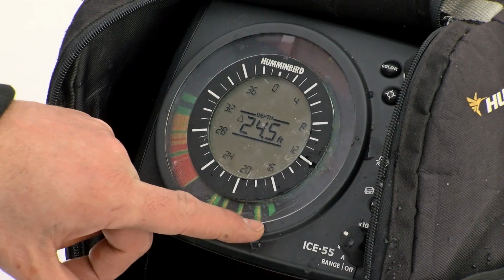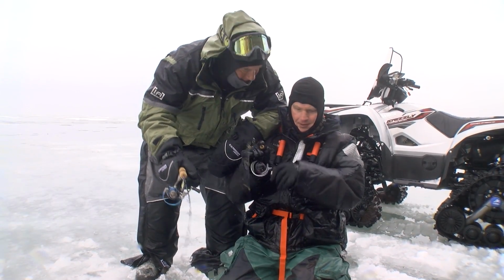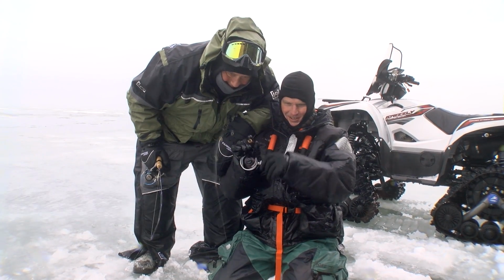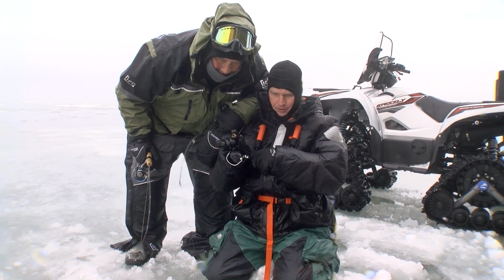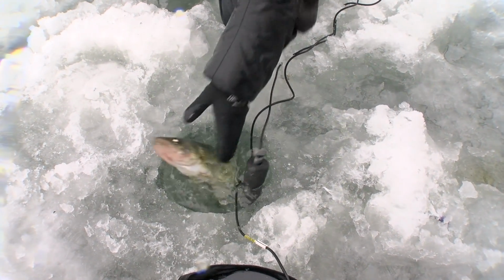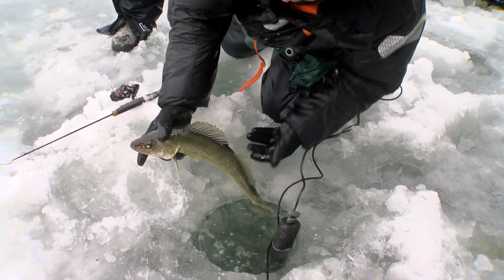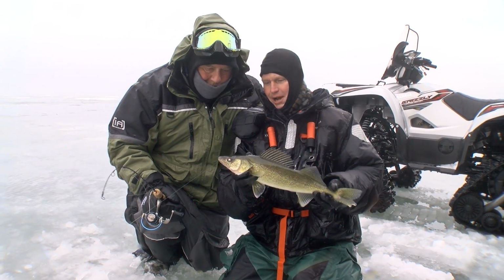You see him? You see him on the locator? See him, Brad? Yep. Get him up a little bit. There we go. If you get them to come up, they hit, don't they? Okay, buddy. Ooh, looks like another nice walleye. Oh, there he is. That's another beauty. Look at this fish. And you can't even see the bait in his mouth, can you? No, he just gobbled it right up.